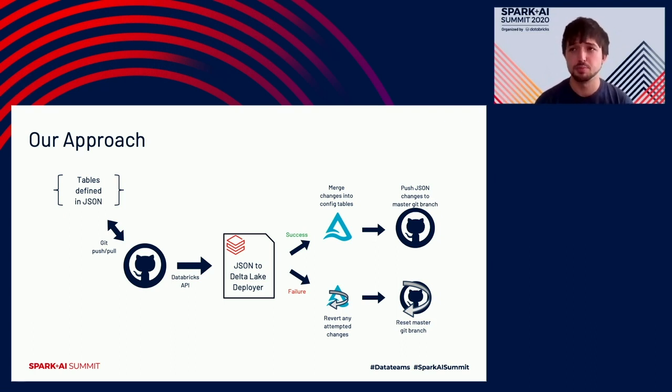That gets pushed into Git through a PR, and then Git will go off on a pipeline to deploy that into the Delta Lake. So that goes and uses the Databricks API that I mentioned earlier to call this notebook, this script that is our config deployer. Now that script will run through, and on most runs and on the successful runs, it will run the overwrites, run the appends, run the merges into our actual Delta Lake config tables that the pipeline is interacting with. And at that point, we then need to go back to Git and update Git with that version of JSON.